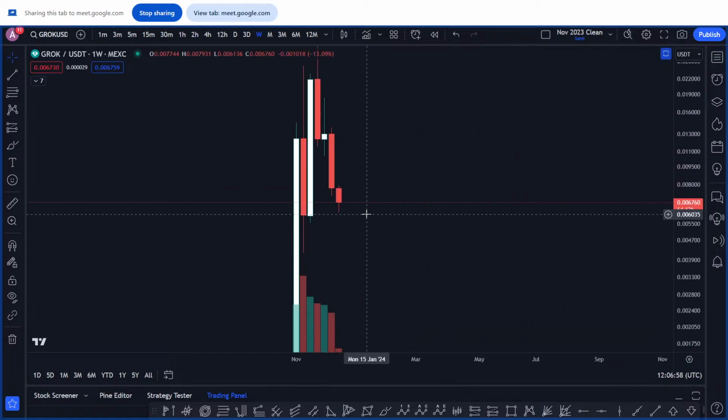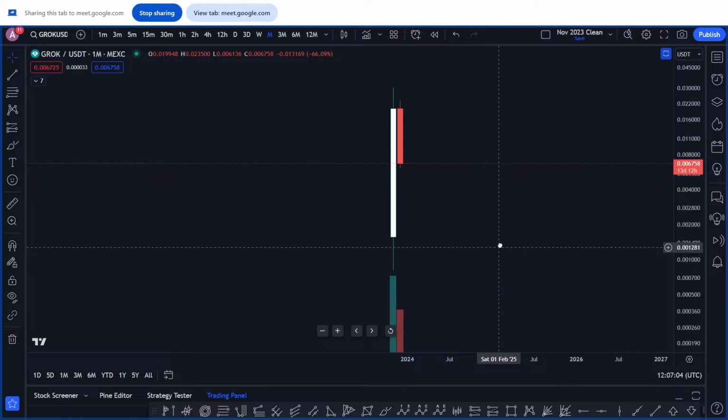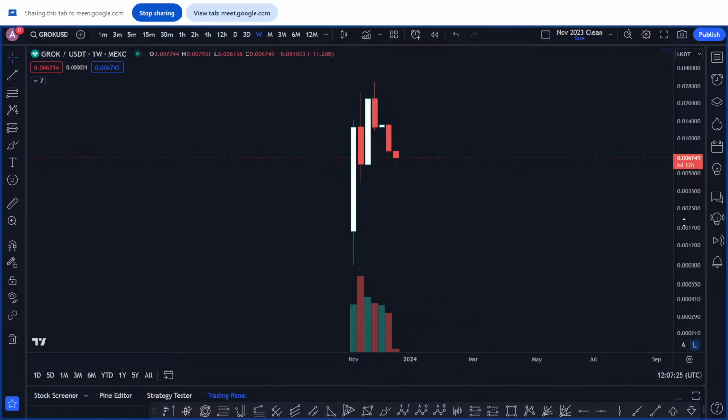Oh, you have a monthly level there, huh? Oh, that's weekly. I wouldn't long this until the month closed now. And maybe I wouldn't long this at all. Not until I saw some strength. Because this is looking very weak.